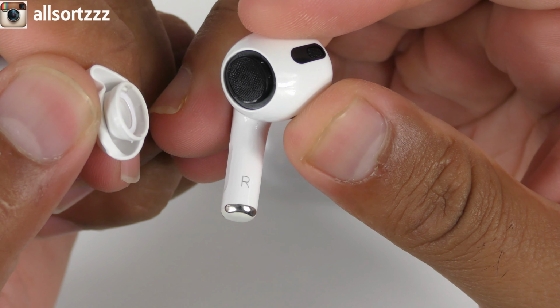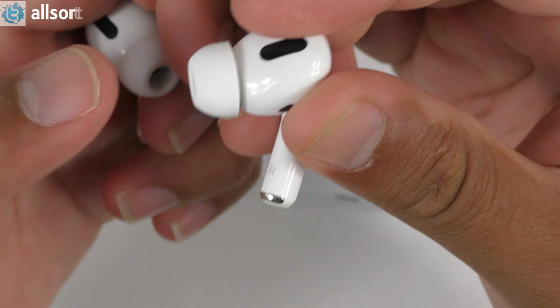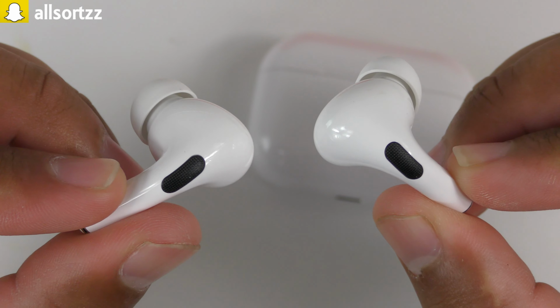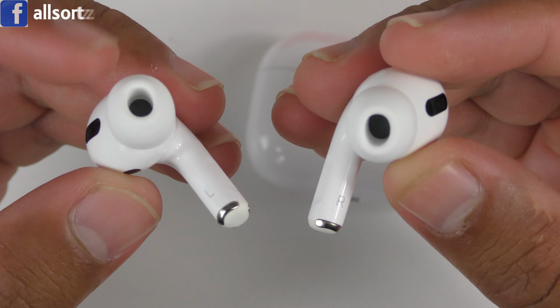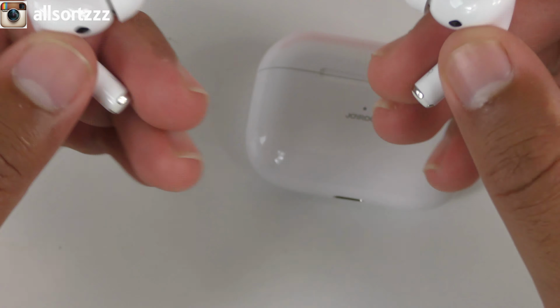So if you take the tips off, as you can see right there, you've got the black inserts inside. Really easy to put on as well. No text whatsoever, so they're nice and flush, and they don't have flashing lights as well compared to the previous ones I've done. Walking down the street with flashing lights in your earphones, definitely not the best. But anyways, that is the earphones.